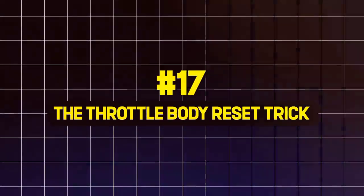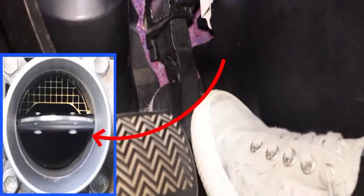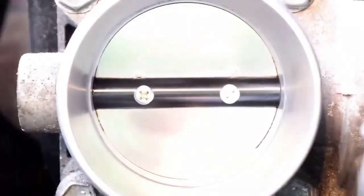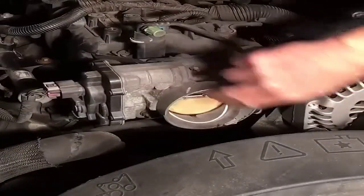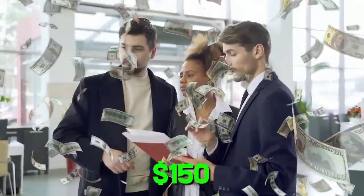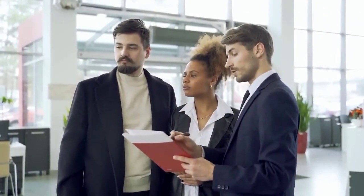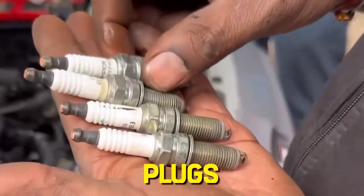Let's kick things off. 17. The throttle body reset trick. Modern cars use electronic throttle control. A computer regulates how far your throttle opens when you press the gas. Over time, that system develops learned habits based on how you drive. Slow starts, soft acceleration, low rev limits. Dealers charge $150 for this exact same recalibration. But here's the thing, the computer never forgets those habits, even after you change your oil, air filter, or plugs. It just keeps driving like you're scared of the gas pedal.